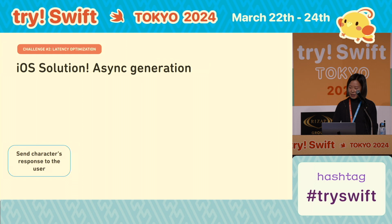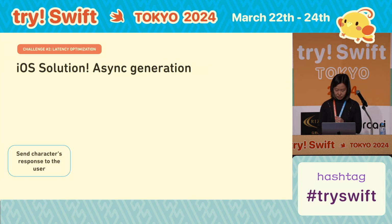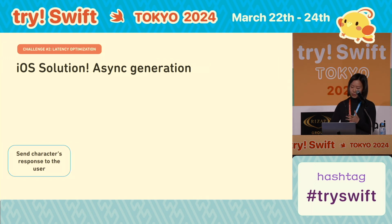The backend first sent the character response to the client without generating helpful phrases. So now the loading time has already ended at this point. Once the character response reaches the client, the client kicks off a separate network call to request helpful phrases from the backend.